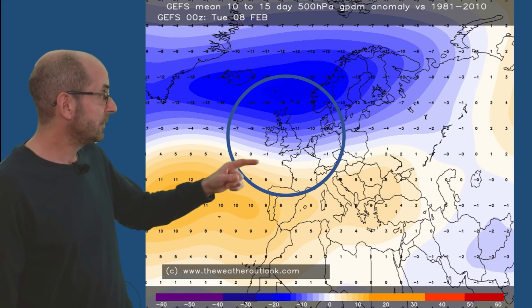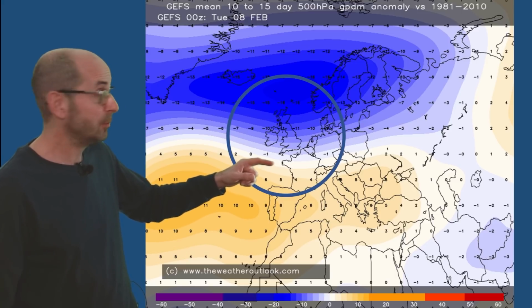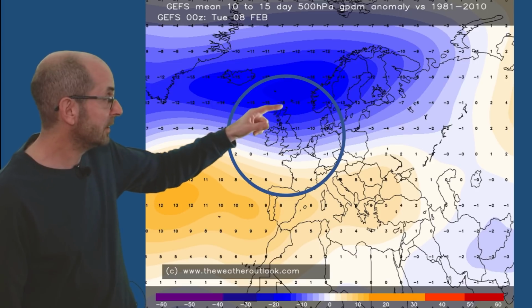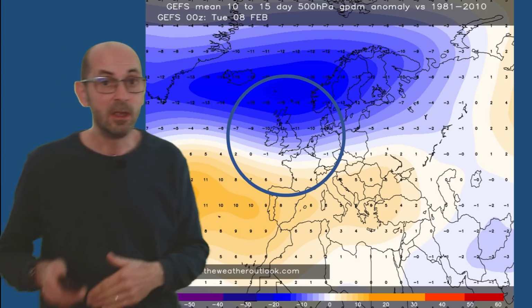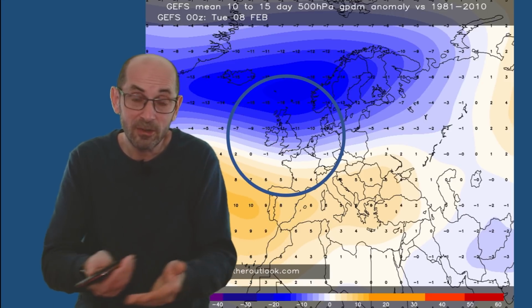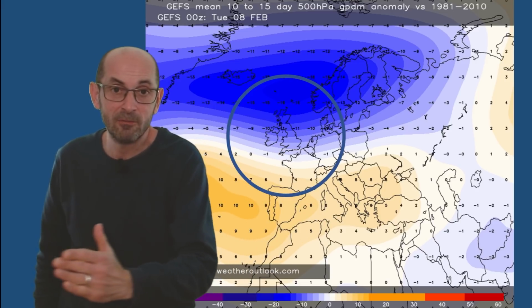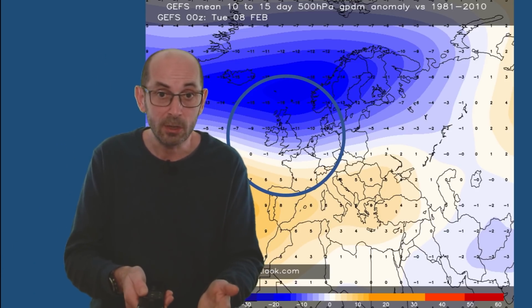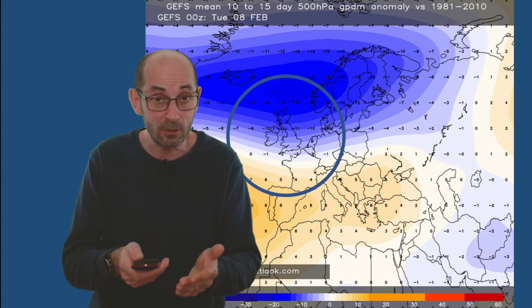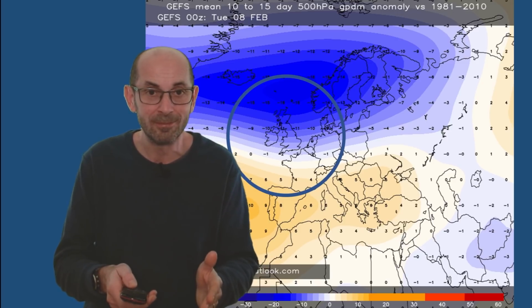Finally, the GEFS 10 to 15 day pressure anomaly chart. In recent weeks, the UK has often been under yellow shading, a positive pressure anomaly, but now the blues are dominant, and particularly to the north here. It's suggesting the jet stream will be sinking further southwards and areas of low pressure impacting the UK through this period, leading to an ongoing risk of wet conditions and potentially strong winds.